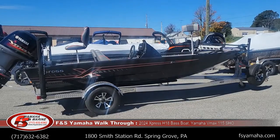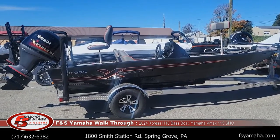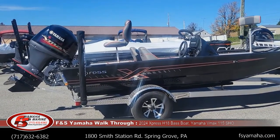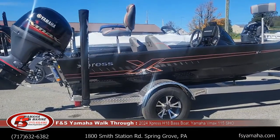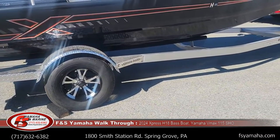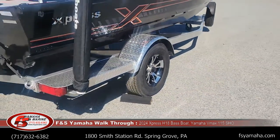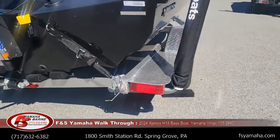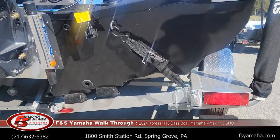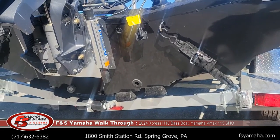Just got in another 2024 H18 bass. Of course, 18-foot all welded aluminum bass boat. All aluminum trailer, which is made in-house by Xpress. Fits the boat's spot on. Aluminum rims are standard. Take note of the 4 bunks. Makes it really easy to load and unload. This trailer is made specifically for these H18s.